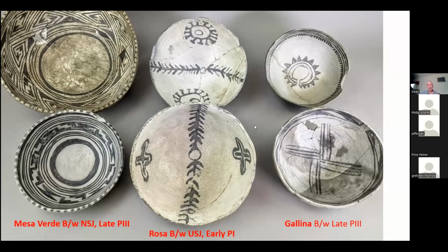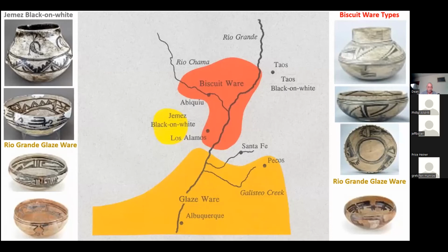So to me, it just seems like even though these two things are separated by much more time, they're really connected to each other in a way that some of the other pottery in places like the Colorado Plateau and even the Rio Grande Valley aren't.